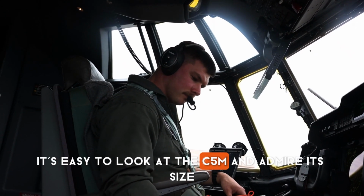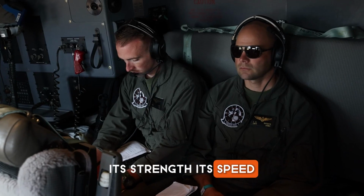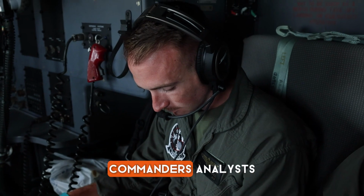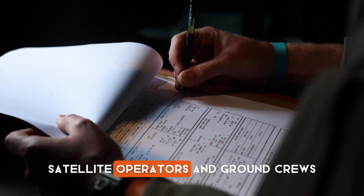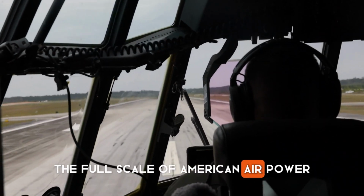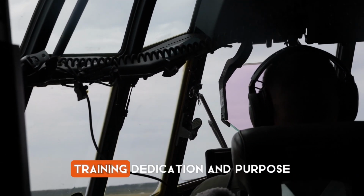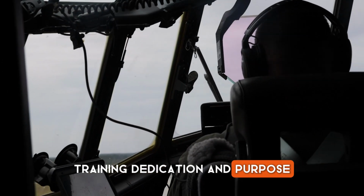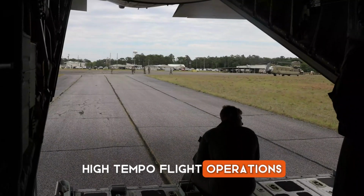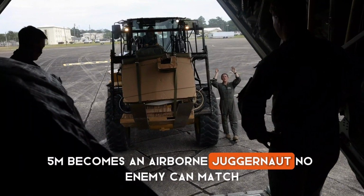It's easy to look at the C-5M and admire its size, its strength, its speed. But when you understand the network behind it, the pilots, engineers, commanders, analysts, satellite operators, and ground crews, you begin to understand the full scale of American air power. This isn't just hardware. It's a fusion of science, training, dedication, and purpose. And when this fusion comes together during high-stakes, high-tempo flight operations, the C-5M becomes an airborne juggernaut no enemy can match.